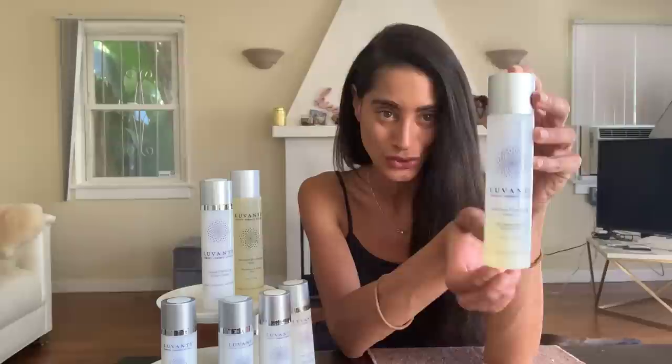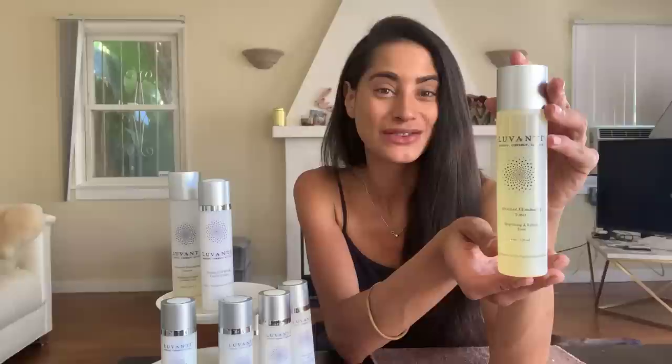Second step is to use the toner. Toner is very important for your skin. So I use the Advanced Illuminating Toner, which addresses pigmentation, refines pores, and offers antibacterial benefit. The toner is very important to give that touch up to your skin and also to make the rest of the products you're going to put on your skin more effective.